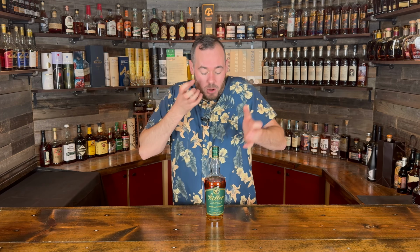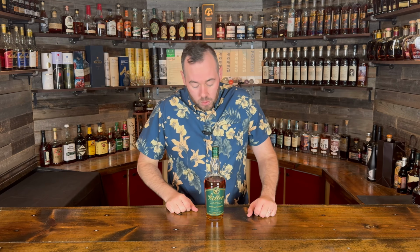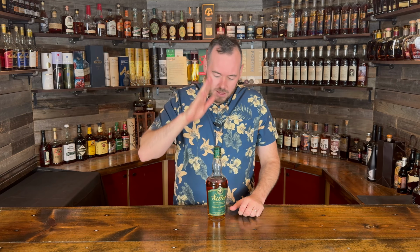Coming in at MSRP about $25. I'd pay $25 for this. I think that's right on the money. I would probably maybe even go up to $30 as well, but I definitely wouldn't go over $30 for this bottle. And I think the MSRP is probably closer to $30 these days. So I think that would be an excellent price for this if you could find it.